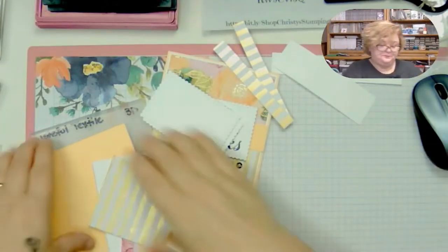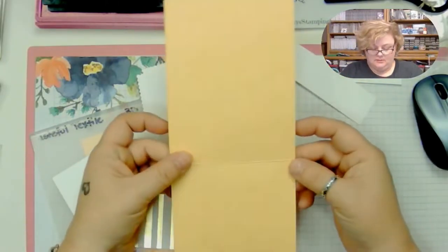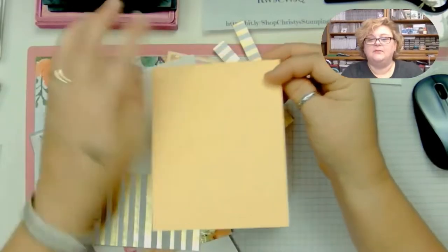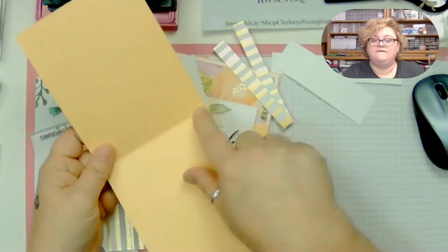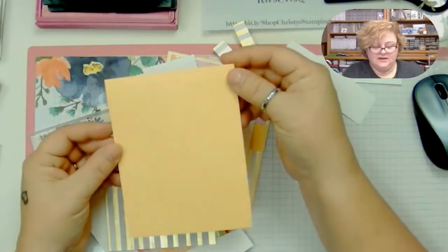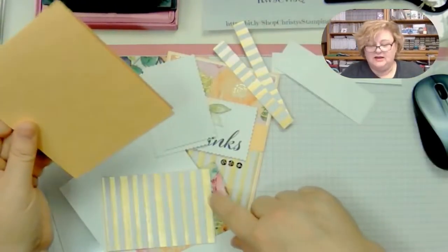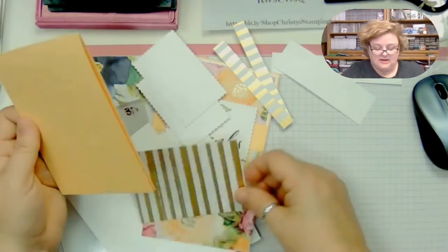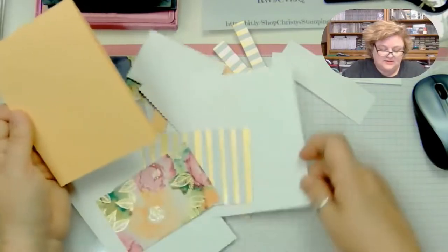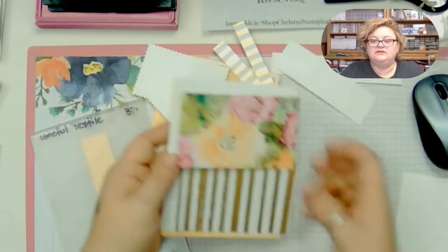Okay, we're starting with the Pale Papaya card front. It's 11 by 4 1/4, scored at 5.5. I just love it. And this is one of our ink colors that's staying. We are going to use one of the ink colors that is going away today for the paint. I think it's the Magenta Madness. And then I'm going to use a piece of Whisper White layer that I'm going to build my Designer Series paper on.